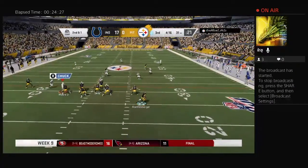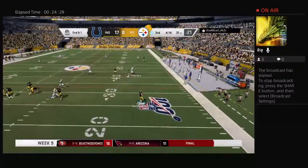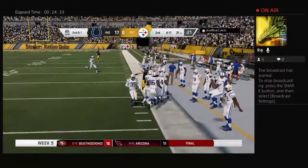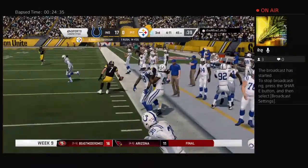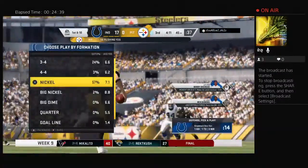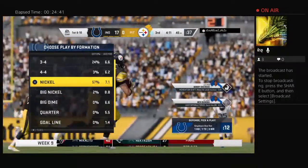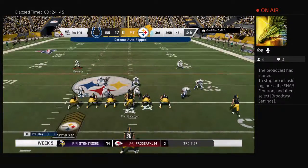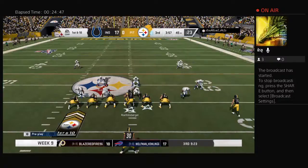Roethlisberger now off the bootleg, eluding the pressure right. And he's going to be out up around the 45-yard line. Scrambling not particularly a Roethlisberger strong suit, but he does get the job done there and gets a first. So after 2 first downs, they get another here. 1st and 10 at the 45.